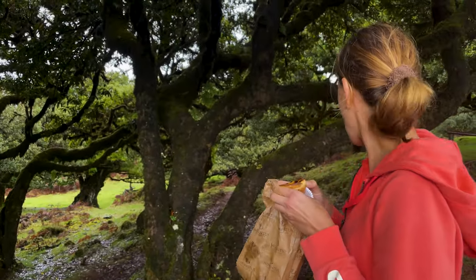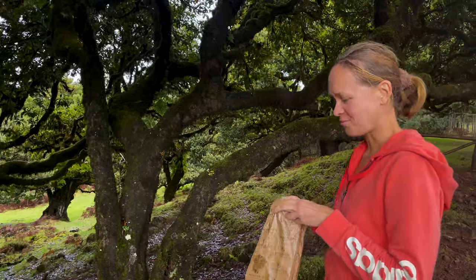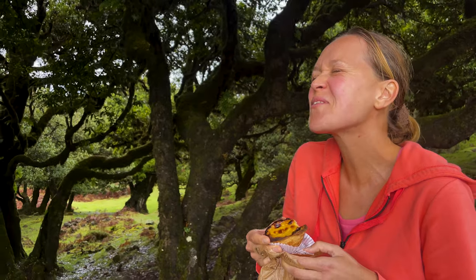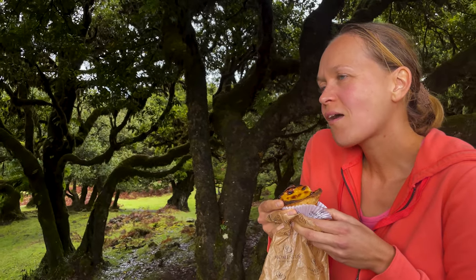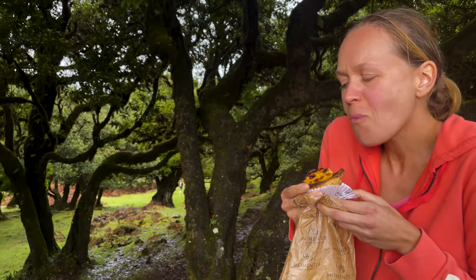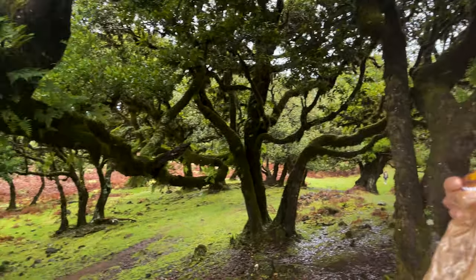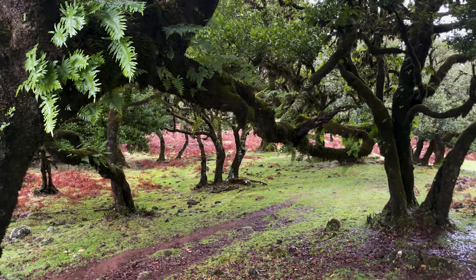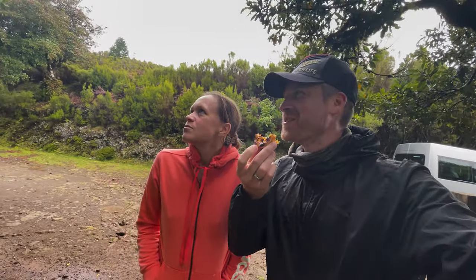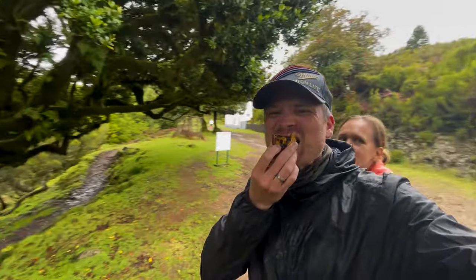Lotte, what are you doing right now? To be honest, on this trip, how many pastéis de nata did you have? 72. They're just so good. Best snack. And we hiked a lot. We did. Pastéis de nata and fairy forest.